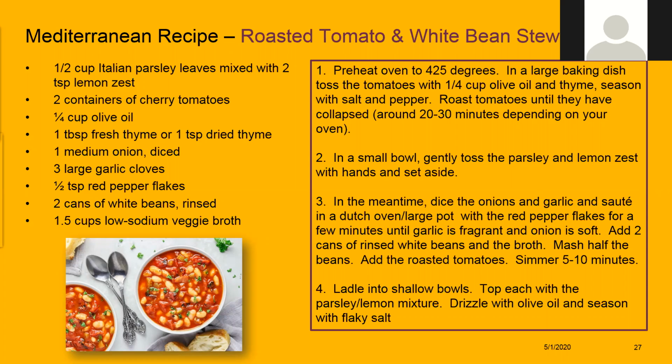Very easily, preheat your oven to 425 degrees, and in a large baking dish, toss those tomatoes with some olive oil and thyme. You can season with salt and pepper. Remember to watch how much of that salt you're going to be adding to it. And then we roast those tomatoes until they've collapsed.